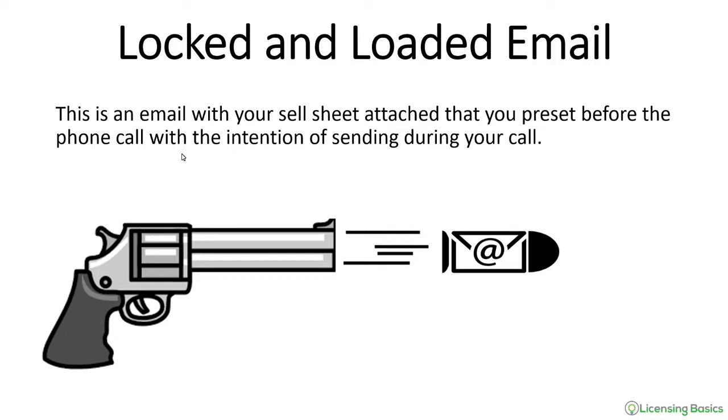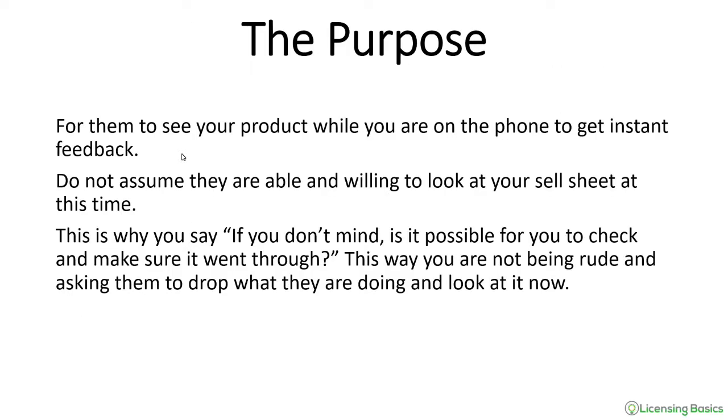All right, locked and loaded email. So a locked and loaded email is an email that you get ready before the phone call. So as I described here, this is an email with your sell sheet attached that you preset before the phone call with the intention of sending during the phone call. So basically, you're going to have this email preset with a subject and attachment and a quick little message. And basically, the only thing that'll be missing is the email address that you'll receive once you talk to the person. So the purpose, for them to see the product while you're on the phone to get instant feedback.